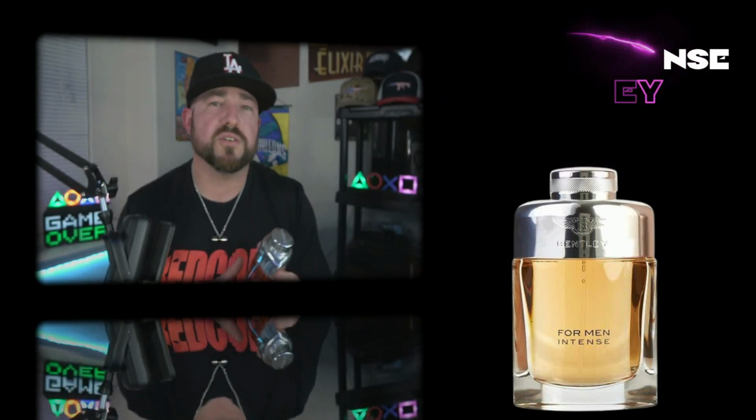While I do personally like Bentley for Men, the original, more than Bentley for Men Intense, I'm not going to knock it. It's good stuff. It's boozy. It's spicy. It's very smoky and got this rough, rugged, slightly animalic leather. It's got an edginess to it. Dense woods, very dense woods. The bay leaf's heightened here as well. It adds kind of an earthy backbone to it.